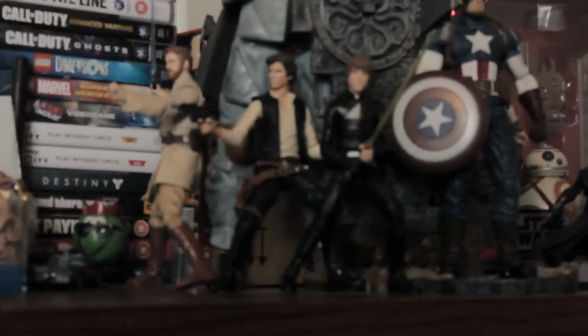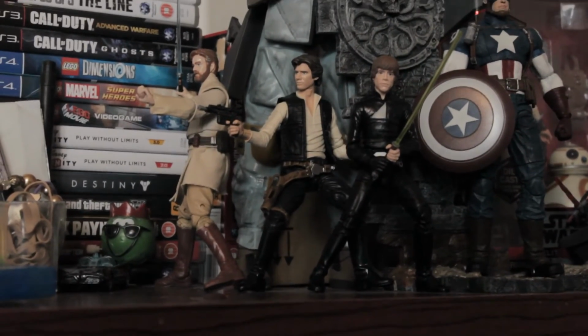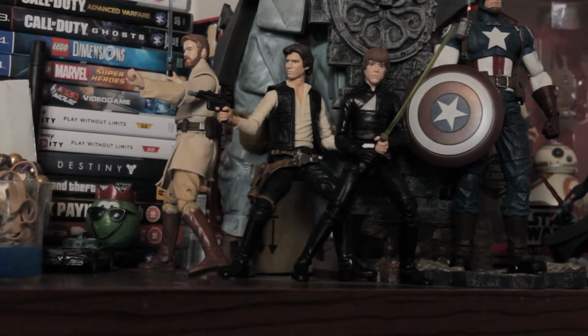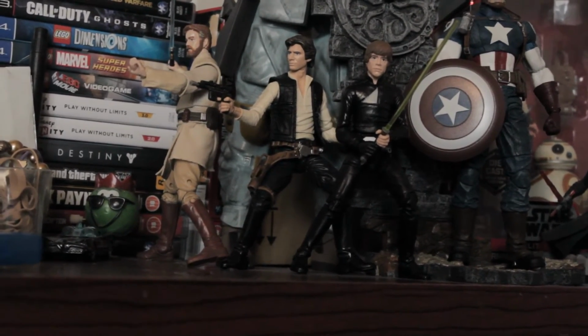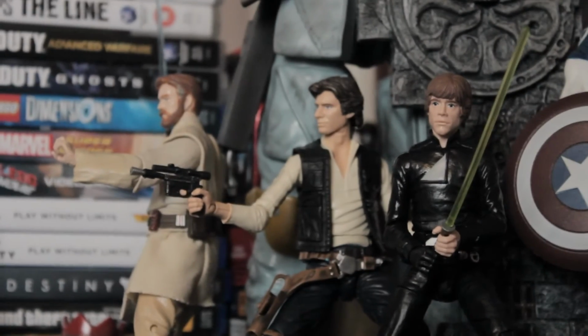There's another one of the Batmobiles from the 1960s Batman TV series. Hot Wheels car. Then some more Black Series Star Wars figures. This time we've got prequel era Obi-Wan Kenobi, Han Solo and Luke Skywalker from Return of the Jedi, with my personal favourite lightsaber, the green Luke Skywalker one.